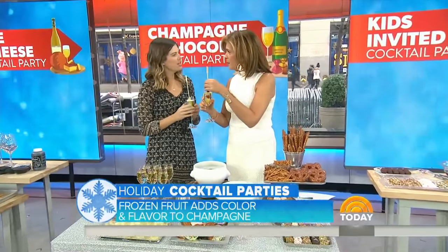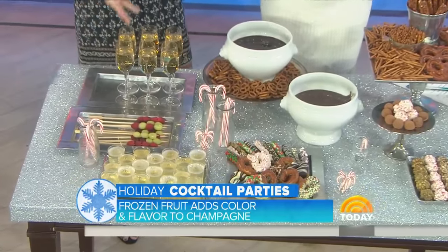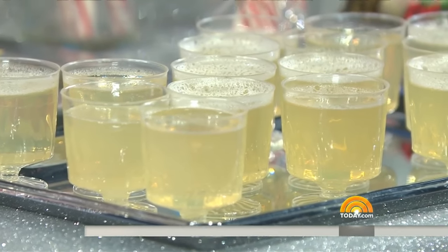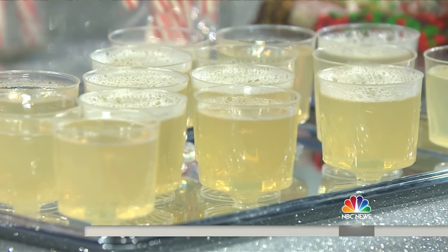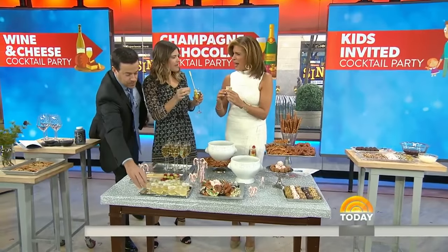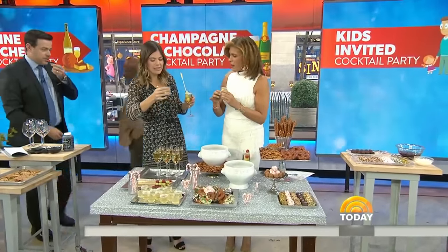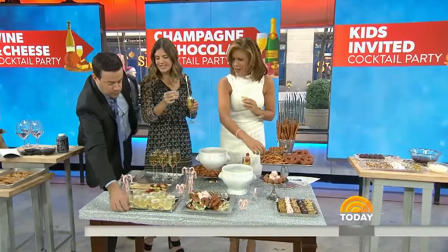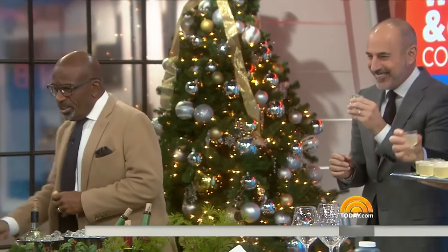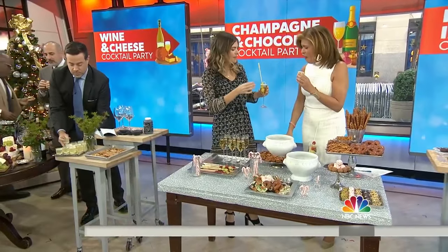I know we're not in college anymore, but these are champagne jello shots. It elevates. So how do you make that? This has ginger ale, champagne, and actually a little vodka too. You dissolve it with some gelatin, and you put it on the stove. You don't want to boil it, but you want to dissolve the gelatin, and you put it in little ice cube trays. You can put it in ice cube trays or a little loaf pan and cut it up, but these are really cute.